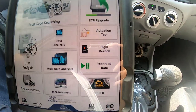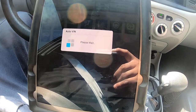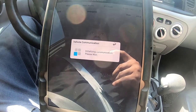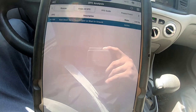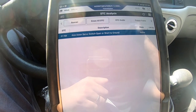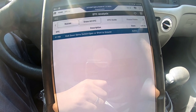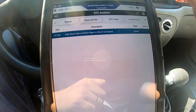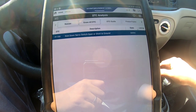Let's try scanning the codes, if we have the code now. Kickdown servo, switch open or short to ground. The question there is, will that 12 volts turn off when it hits third gear, something like that? Because earlier we just did it in the bay, that we measured 12 volts.